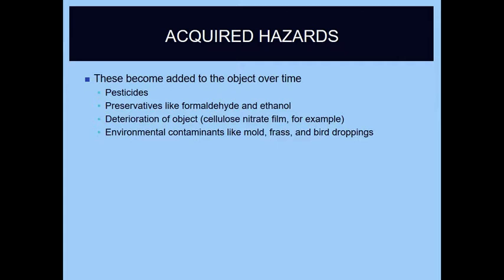Some things deteriorate. The one we talk about a lot is cellulose nitrate film. When cellulose nitrate deteriorates over time, it forms nitric acid. But the thing that becomes a health hazard, it also is a collections hazard because it burns. It burns spontaneously and you cannot extinguish it. If you have a reel of cellulose nitrate film that's on fire, it creates its own oxygen, so you can't douse it in water or douse it in anything. It just keeps burning even if you submerge it in a bathtub of water.